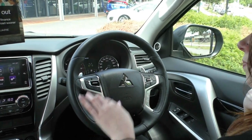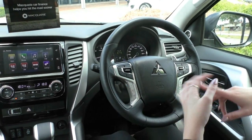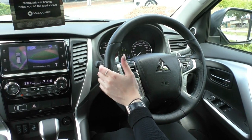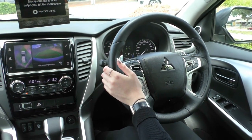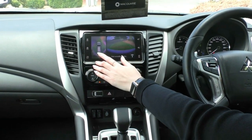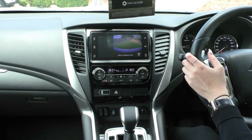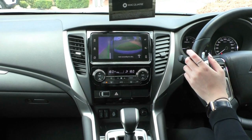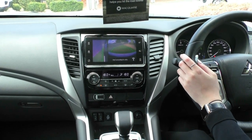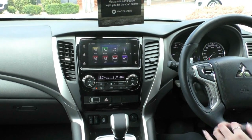And then on the left hand side, all of your entertainment controls, so your volume, seeking and mode, Bluetooth controls, and then this little button as well that does show you all your different camera settings. So obviously moving into the center screen, you can see your 360 camera and your front camera, so if you are trying to park up close to something you can. And then you do have your passenger side camera as well, so if you are parallel parking you can see exactly where you are against the gutter as well.